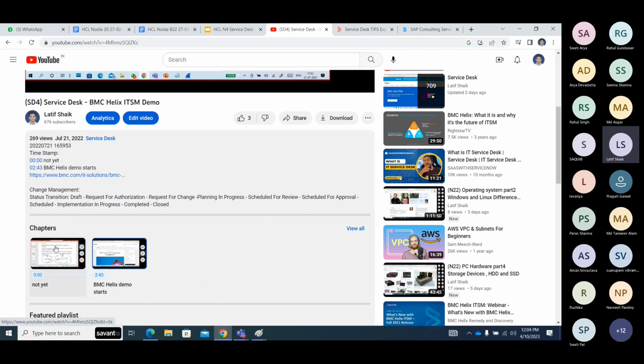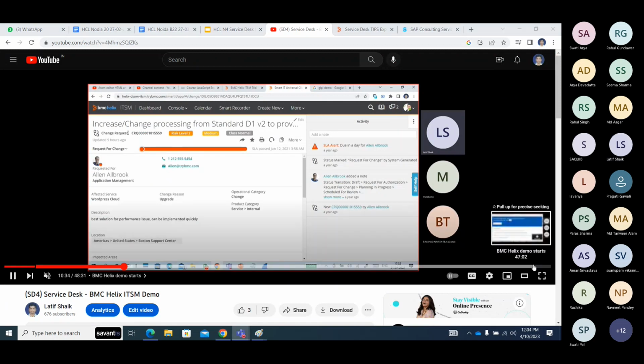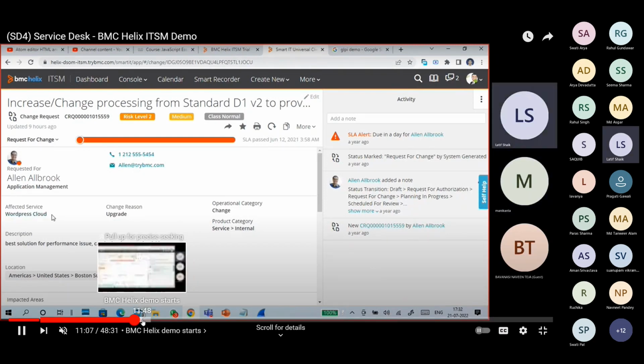If you click here, obviously you can see this is looking at a ticket. This ticket has already occurred, and you can see what type of ticket: change request, risk level medium, normal class. The application manager is requesting, with contact details, callback options and other information, SLA alerts, a request for a change generated by the system, and some other information. Affected services, change, that kind of stuff. So this is the demo I gave.